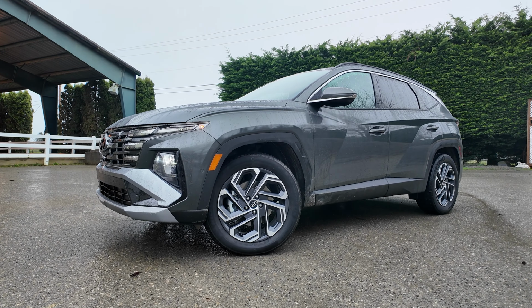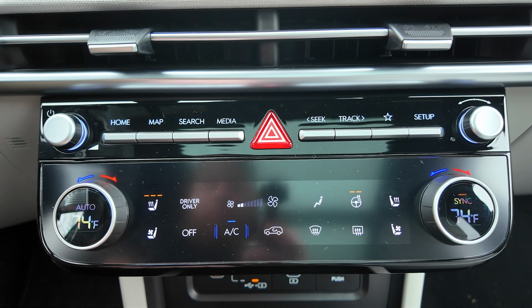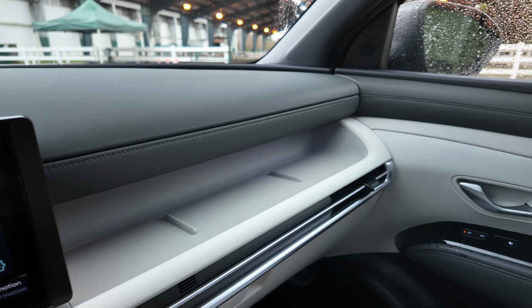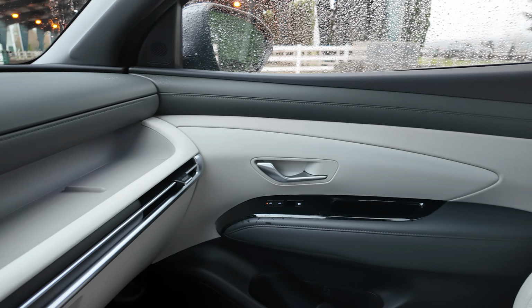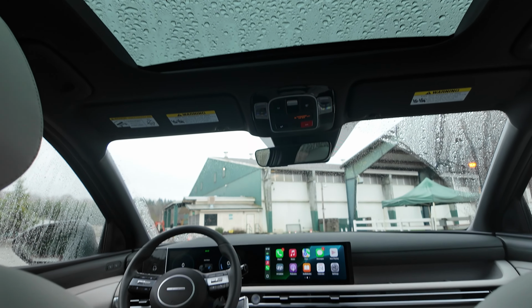Hyundai's gone full tech-forward minimalism in here with these dual curved 12.3-inch displays at the center of it all. Physical knobs are finally back for some climate and audio functions, and the rest of the touch-sensitive controls have been treated with a sort of smudge-resistant coating. The dashboard sort of blends into the doors, and there are more soft-touch materials everywhere. They've also opted for a sort of fabric finish on some of the trim, and I think it looks great.